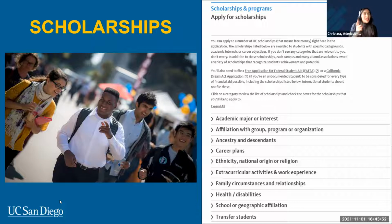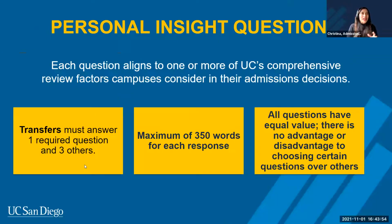Okay. PIQs, I mentioned earlier that when they're reviewing for the scholarships, they're looking at everything, including the PIQs.